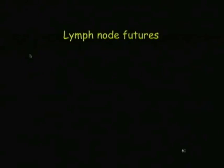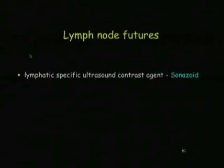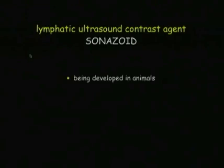There are some things coming down the pike that can be very helpful. One of these is a lymphatic specific ultrasound contrast agent called Sonazoid that was actually developed for cardiac contrast, but we find very valuable in lymph nodes, at least in animals, not in humans yet. The other is shear wave elastography. We hope these two things can help us distinguish reactive from metastatic lymph nodes.